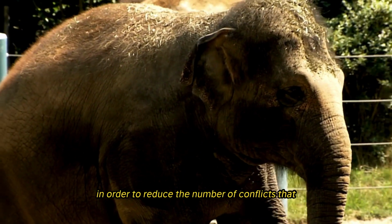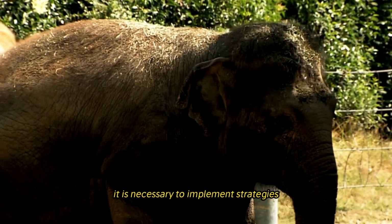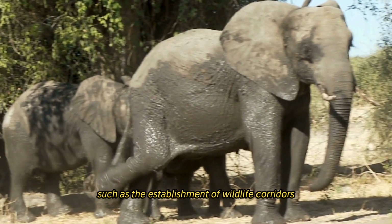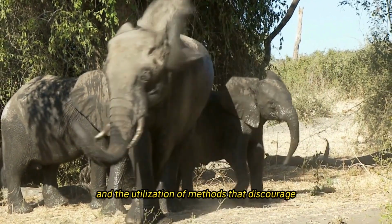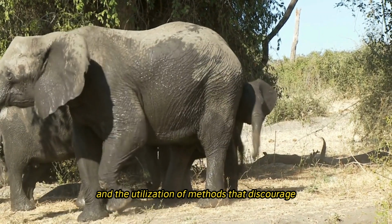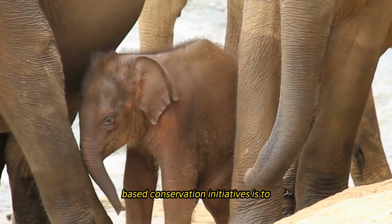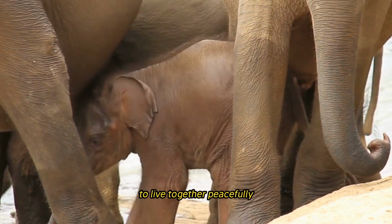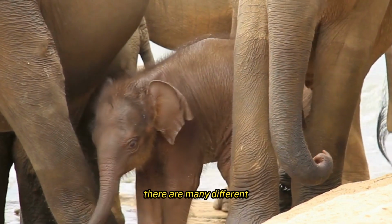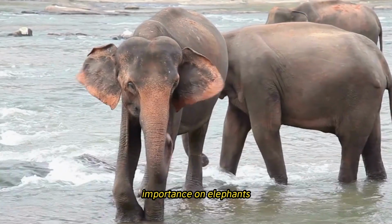In order to reduce the number of conflicts that occur between humans and elephants, it is necessary to implement strategies such as the establishment of wildlife corridors, the creation of buffer zones, and the utilization of methods that discourage elephants from entering agricultural areas. The goal of community-based conservation initiatives is to encourage the elephant and human population to live together peacefully.